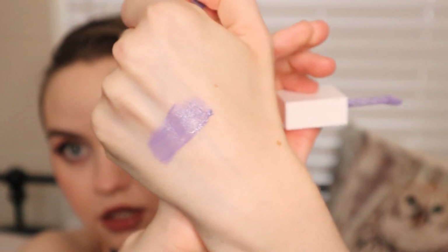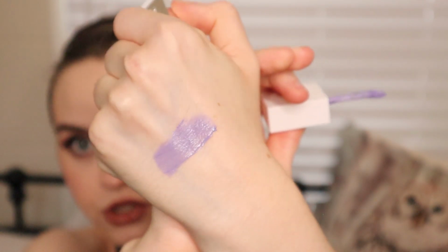I have the shade Lavy Winkle, which is exactly what it sounds like. It's a perfect blend of a lavender and a periwinkle. It's so delightful, and I love it. It's very user-friendly. You get plenty of time to work with it before it dries down. It's very buildable, very easy to blend, and super comfortable on the eye. I didn't even really notice it was on. I blended it all over my eye. I used it as a liner a few times, really packed it on.